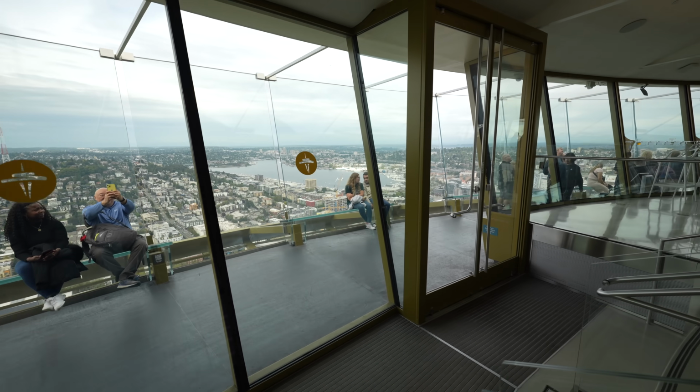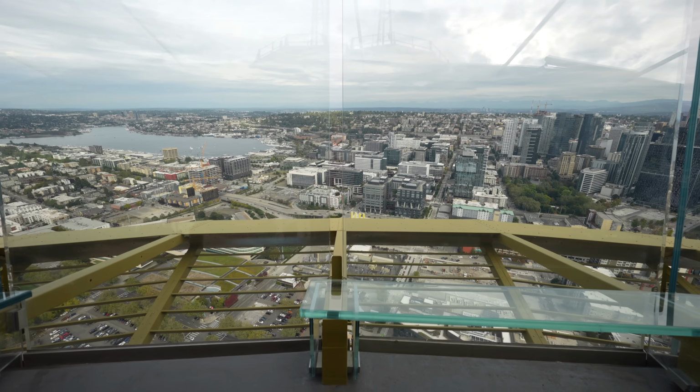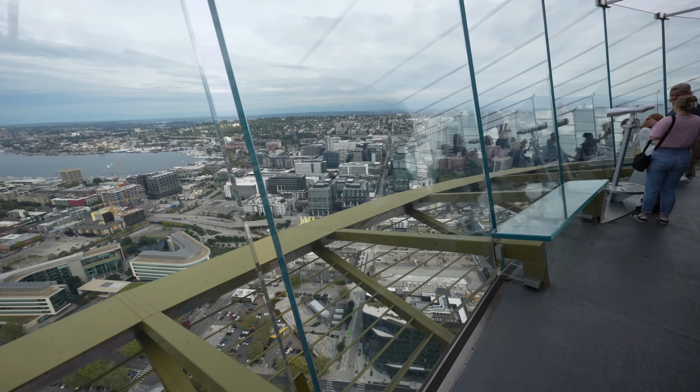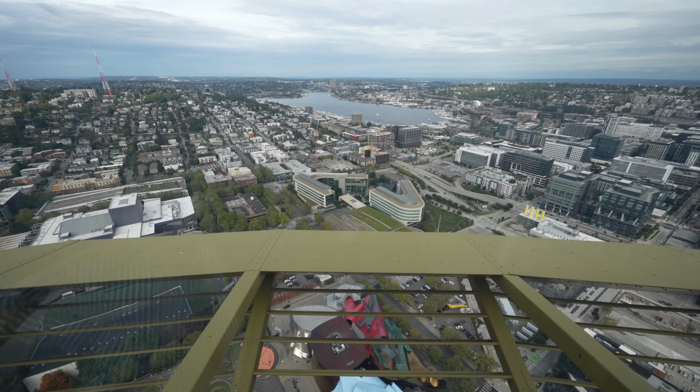When you get to the top of the Space Needle, there are 2 floors, the first of which is open air with big windows that allow you to see out. Shout out to the people who work at the Space Needle, because this is the cleanest I've ever seen observation windows, and it makes it great for pictures.